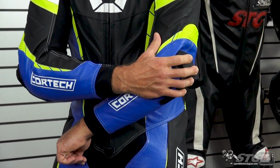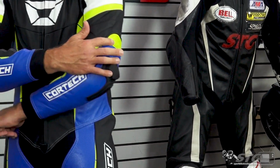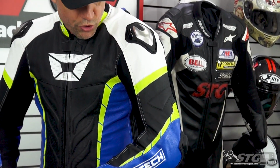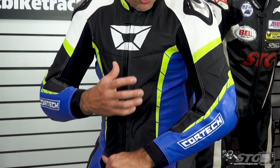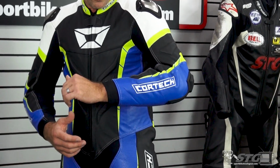We've got replaceable elbow sliders. If you can corner that low, right, we can get you replacement pucks. There is a little motion panel here. Exterior shoulder slider built into the shoulder of the suit that works in conjunction with the shoulder armor to enhance protection in that area. I like what they did here with the sleeve length.